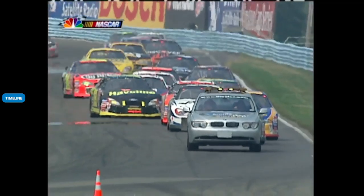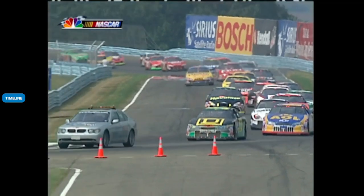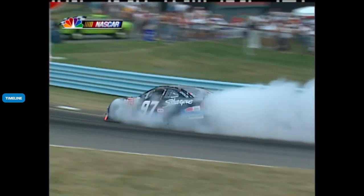Sirius Satellite Radio at the Glen is the name of today's race. It is under caution for the 3rd time after Kurt Busch experienced a problem. It's what we call grenading a motor. Watch underneath the car, watch all the metal fly out the bottom here. Connecting rods, bearings. Gracious. Look at all those pieces flying up under that car.